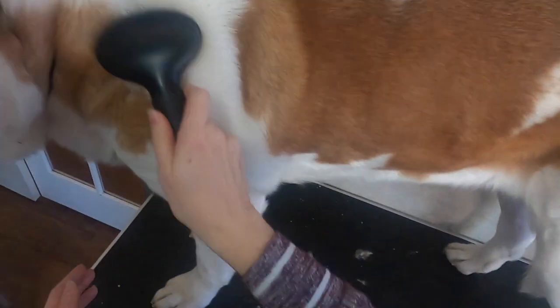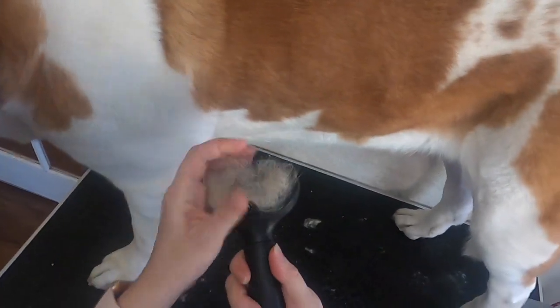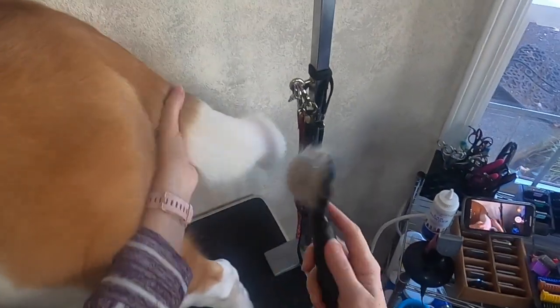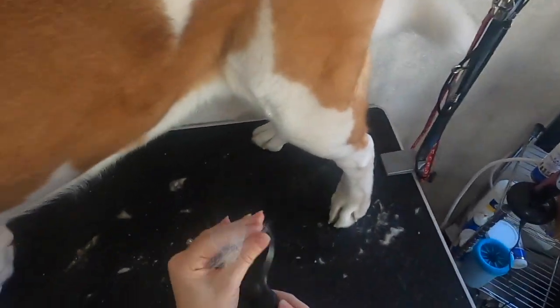Good girl, June. It's just easier when they're up here. Brush them. Oh yeah, we're getting quite a bit of hair out. Oh yeah, you got some shedding to do. Some undercoat to come out. And the tail sheds too, in case you guys didn't know.